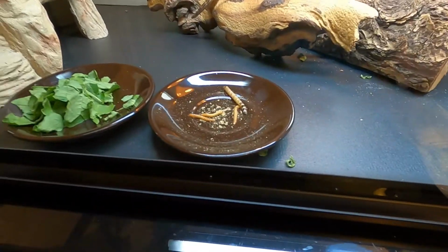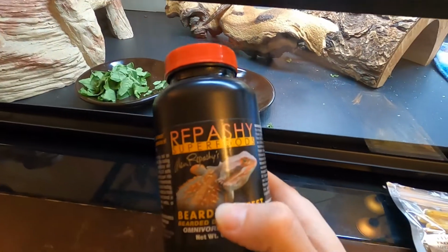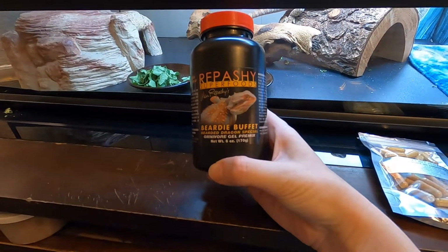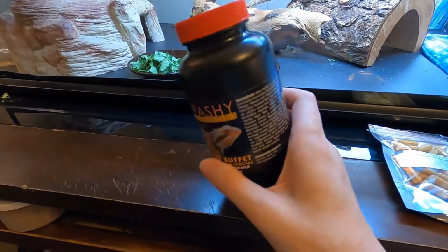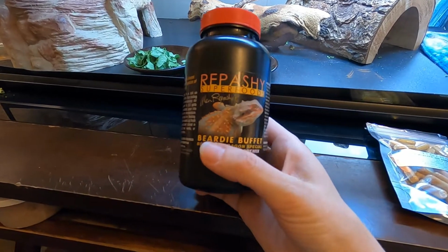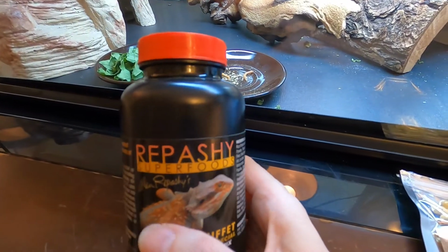So what's in the bottom there now that it's been a little while? Another person who does a reptile rescue was using this stuff, Repashy Beardy Buffet. And this is a powder and it goes a long way. And I know she brought some reptiles back from the brink of death with this stuff. And you mix it up with water, there's instructions.